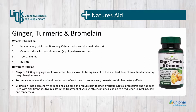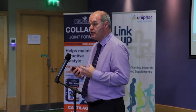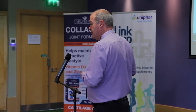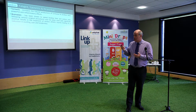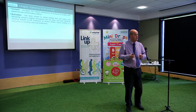So how does it help? Well, we know that about 1,300 milligrams of ginger has been shown to be equally as effective as the anti-inflammatory drug phenylbutazone. We know that turmeric can help to produce our body's natural cortisone. So it's effectively like having a cortisone injection. Bromelain is an enzyme that we find in pineapples, and it has some really beneficial effects, especially for athletic injuries, sporting injuries, reduction of swelling and pain and tenderness.